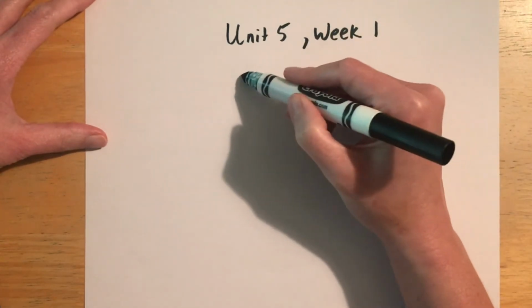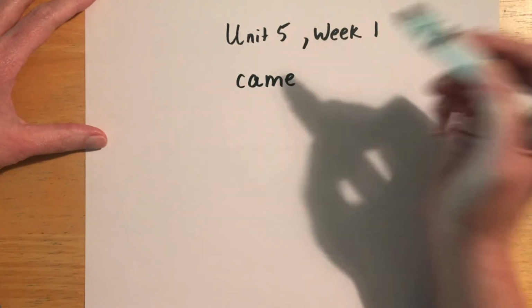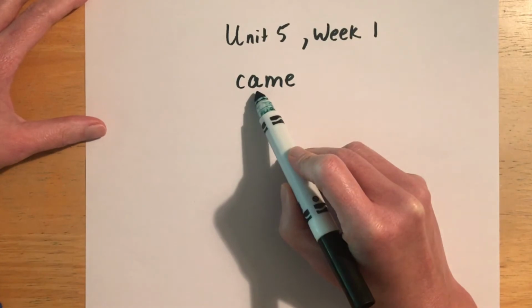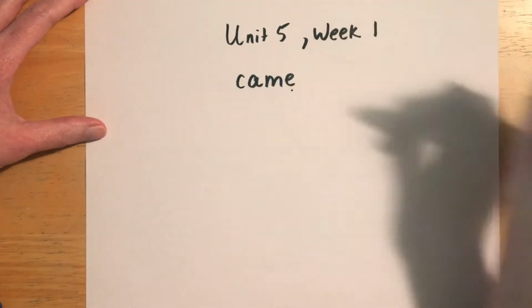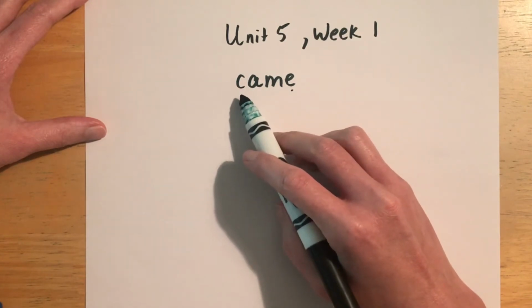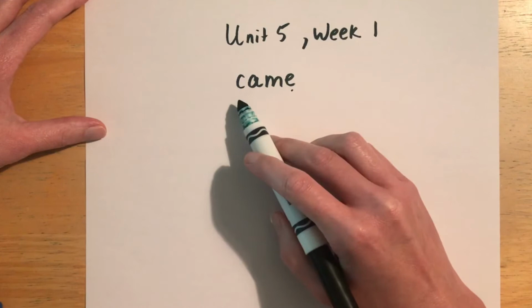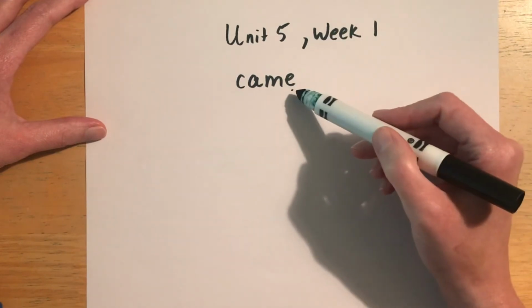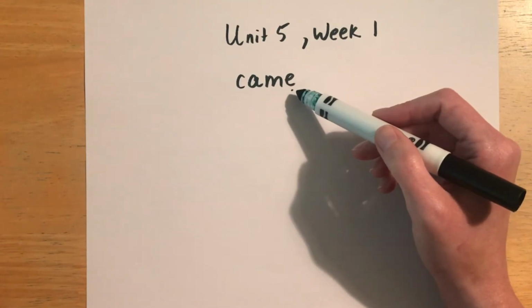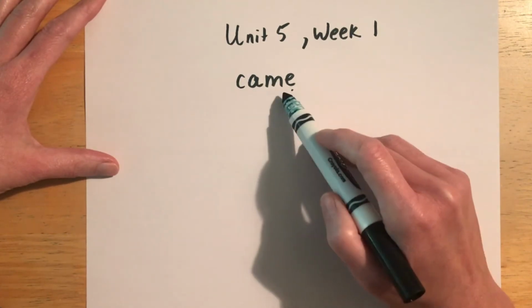One of the words this week is spelled C-A-M-E. The vowel A can be pronounced "ah," that's the short vowel sound, but we have this silent E on the end. So instead of pronouncing the A like "ah," we're going to give it the long vowel sound A. And so that means that our word is pronounced "k-a," came. The reason you don't say the E, it is called a silent E for a reason, because it's silent. We don't say anything for the sound of E. So one more time, this word is came.